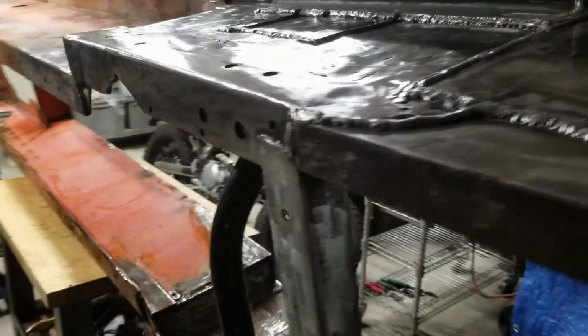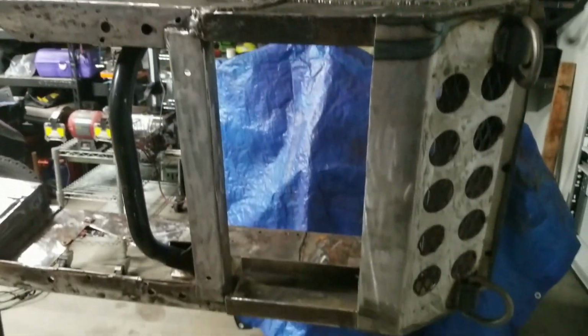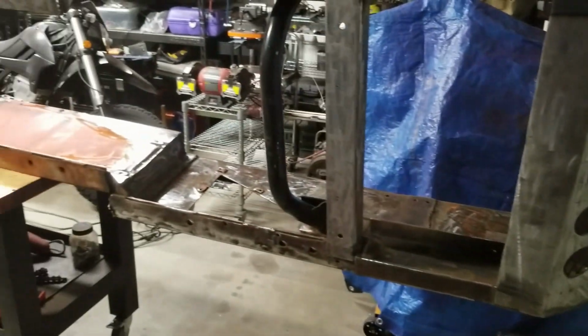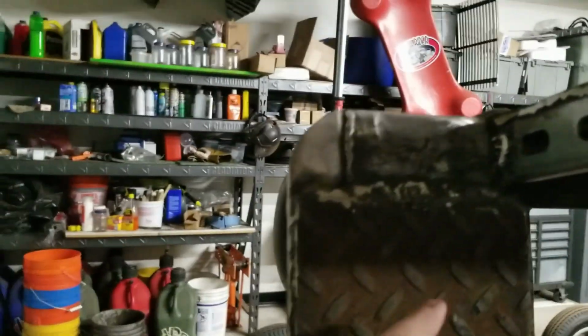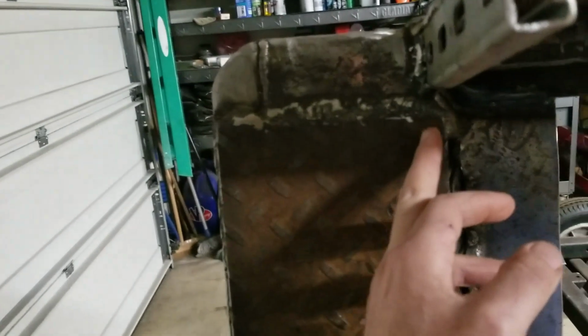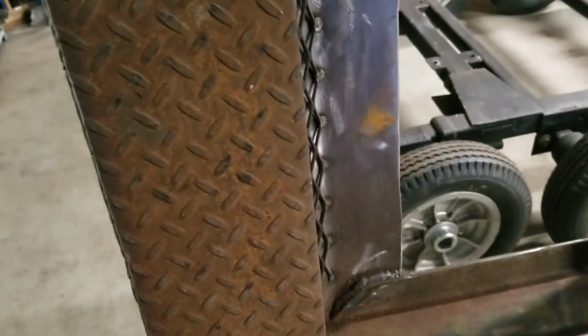But I mean, everything's going the way it should. The vision I had is still prevalent in my mind, and everything's going to work out just fine. So we got a couple of other modifications I have to make to it as we move along. I want to cut maybe like 3/8 of an inch off of this diamond plate, which will allow me a little bit of working clearance to remove the radiator and the intercooler if I need to.